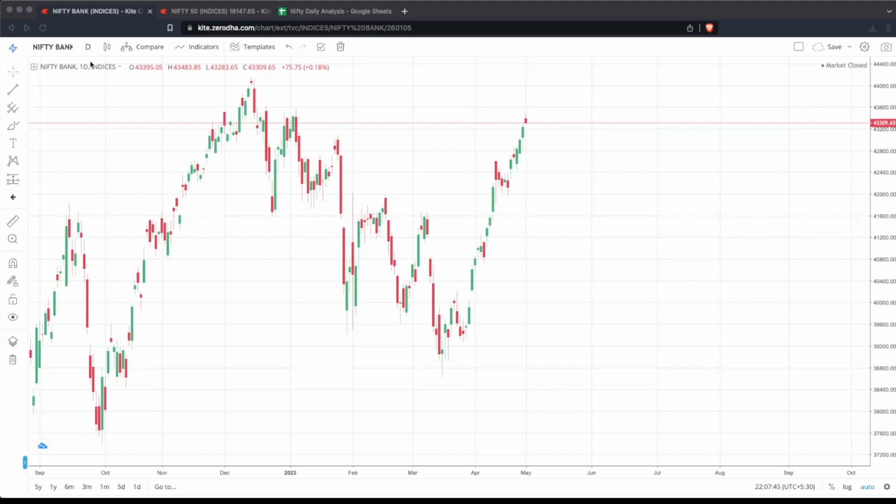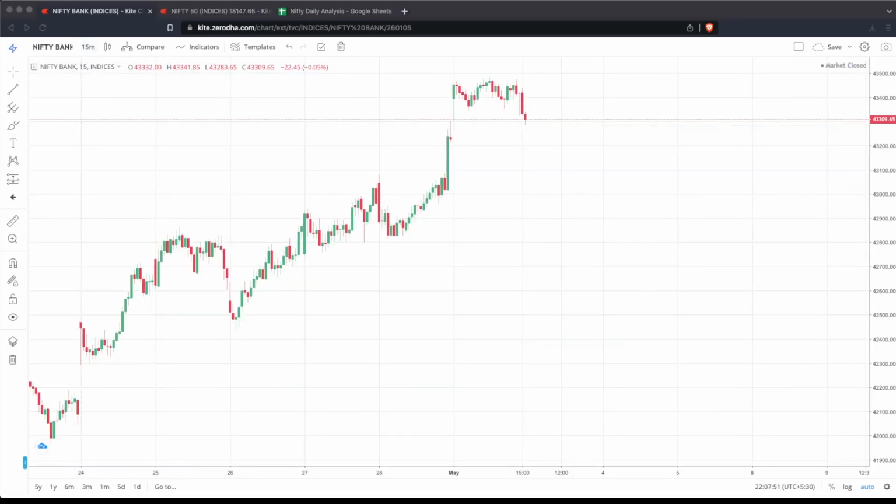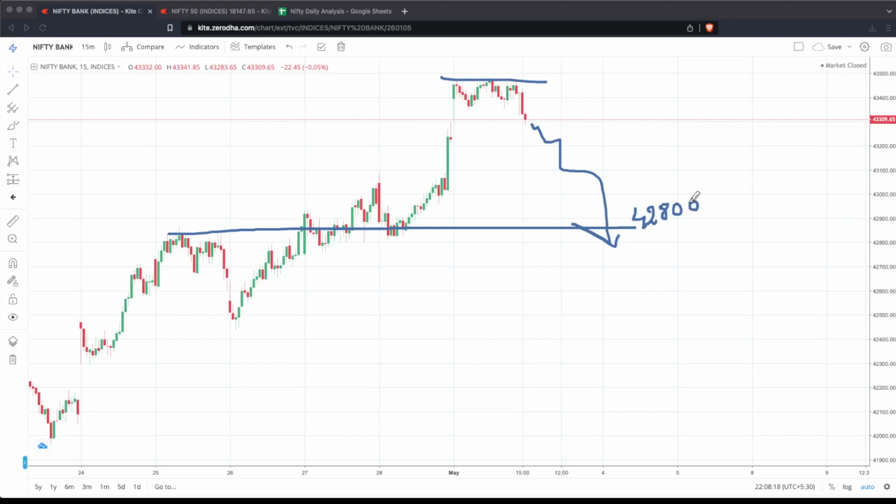Looking at the intraday price action in Bank Nifty, it is very clear that Bank Nifty tried to breach the 43,500 level. It could not, and eventually it closed lower. So there is a fair chance that it may open lower and fall further, with support probably coming around this particular area, 42,800 in and around. This could be a support for tomorrow. So this is the technical outlook for Bank Nifty and Nifty.